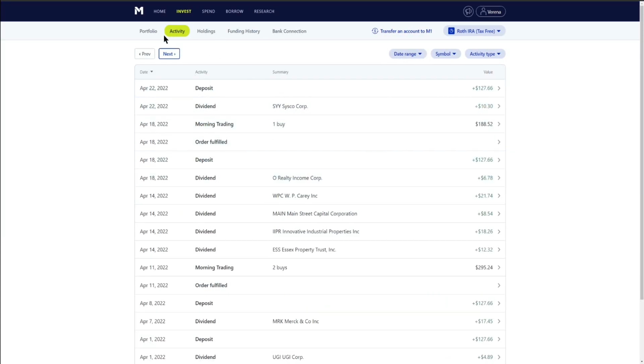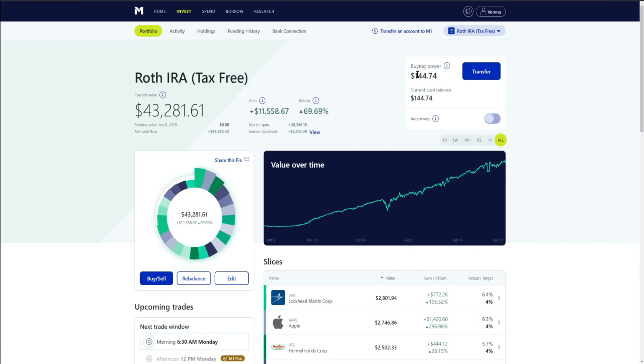It may have been from Realty Income. But we have $144.74 to invest this week, which is awesome here on Monday. And now we can move into number 4.